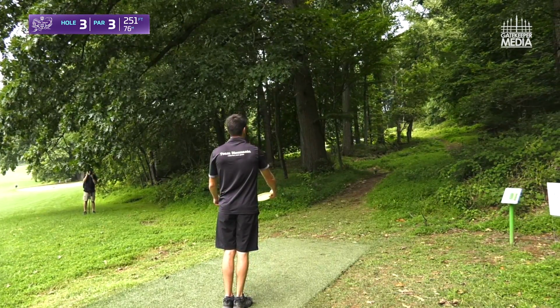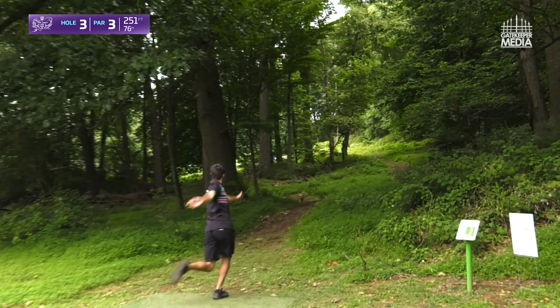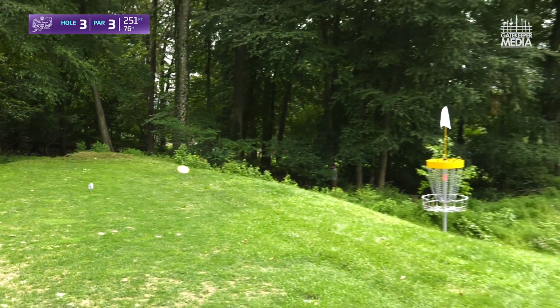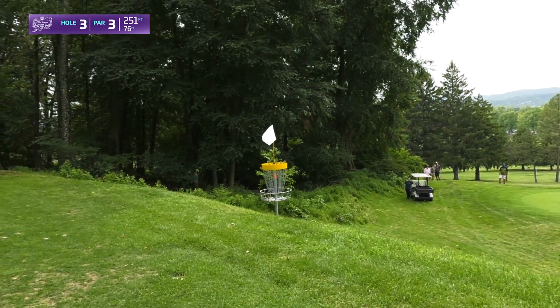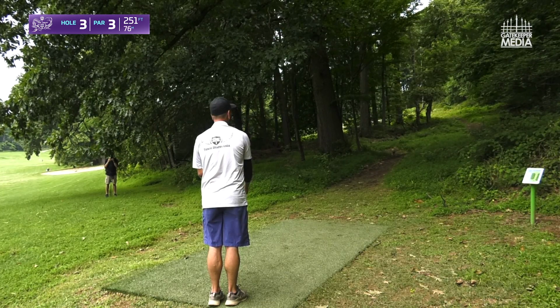Yeah, coming off of 2 pars, 1 short miss. I really wanted to get this hole. Thought I threw a perfect shot. And as you can tell, yeah, there it goes. As soon as it crests that, it is gone.